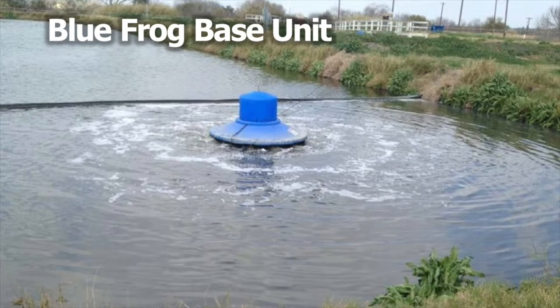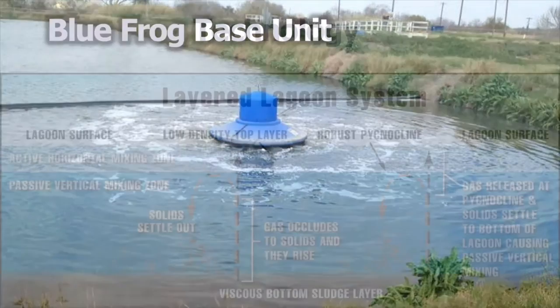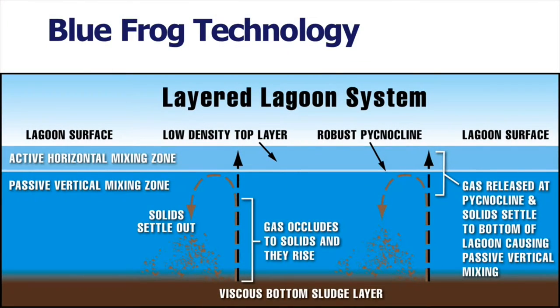But here's one of the units in operation. So if you compare this with the picture I showed a few minutes ago, you can see that essentially the water is just moving laterally across the surface, and it creates this surface zone of aeration, and then it creates an anaerobic zone underneath. So this is what that looks like.